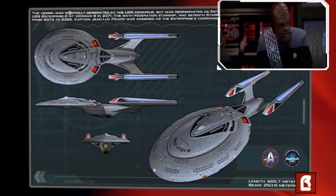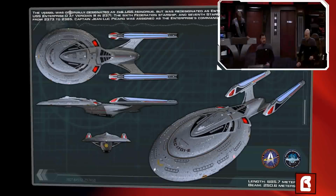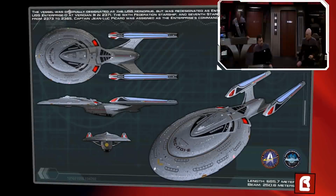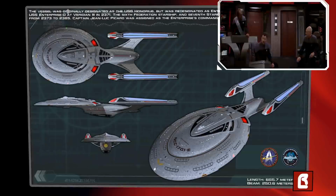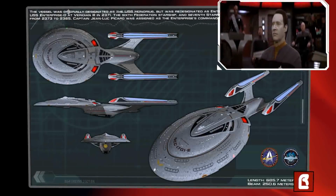The Sovereign originally sported 12 phaser arrays, 1 forward quantum torpedo launcher, 1 forward photon torpedo launcher, and 3 aft photon torpedo launchers. After the refit of the ship, it would have 16 phaser arrays, 1 forward quantum torpedo launcher, 3 forward photon torpedo launchers, and 6 aft photon torpedo launchers. The additional phaser arrays would also be put at the back of the ship.